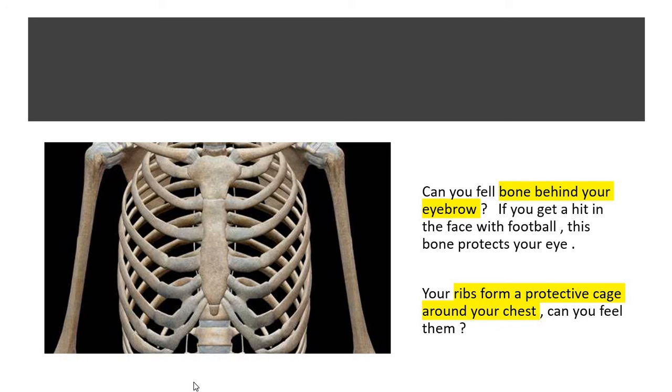Okay? Your ribs form a protective cage around your chest. Can you feel them? Your ribs form a protective cage around your chest. Ribs protect heart and lungs. Repeat after me. Ribs protect heart and lungs.